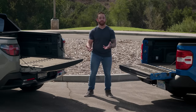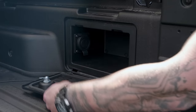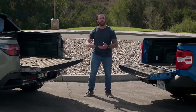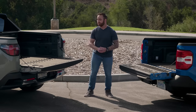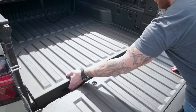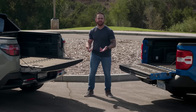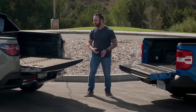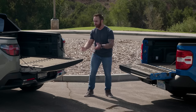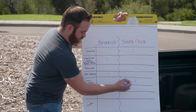Next up is small item storage. There's lots of little cubbies and stuff on these compact trucks where you can store your tools or little items you don't want flying around in the bed. Santa Cruz has larger cubbies and more of them. Plus, it's got this cool in-bed trunk that doubles as kind of a cooler you can tailgate with. It's got two drains, or you can throw your wetsuit in there when you're done surfing and let it drip out the bottom as you drive along. Point there goes to the Santa Cruz.